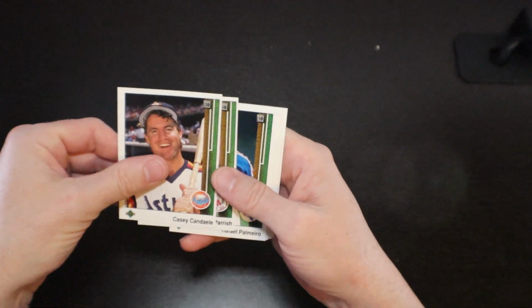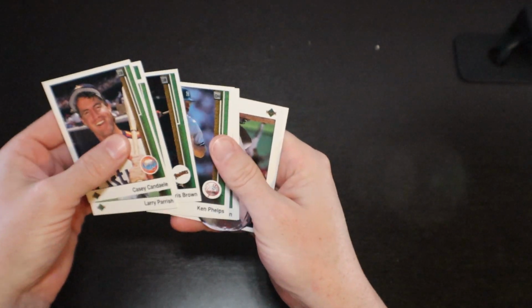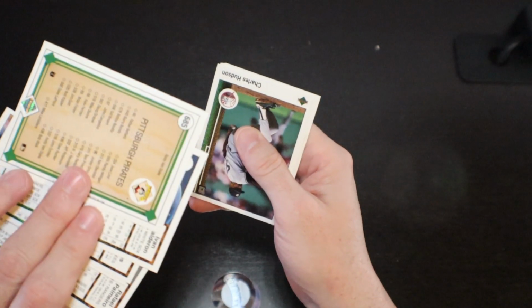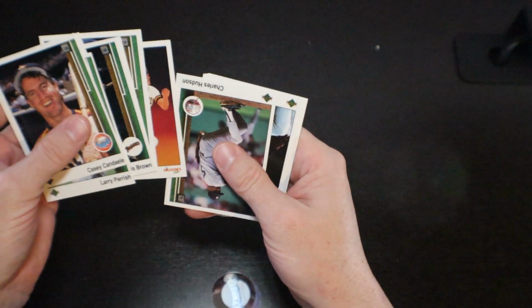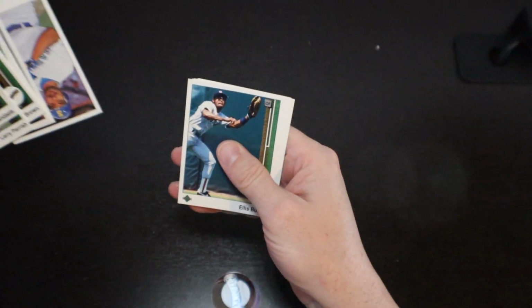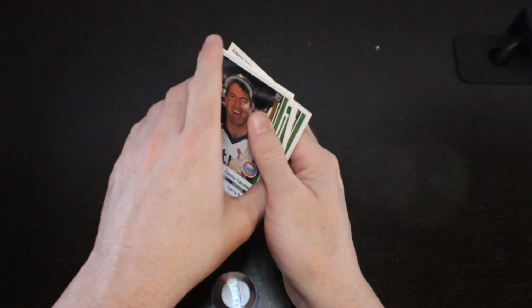So Casey Candell, Lace Parrish, Rafael Palmeiro, Chris Brown, Ken Phelps, Yvonne Calderon, Van Slyke, checklist for the Pirates. There's Lee Smith, Ellis Burks, and Carmelo Martinez.